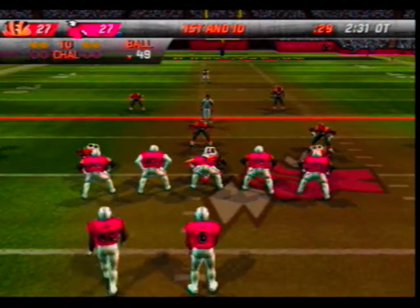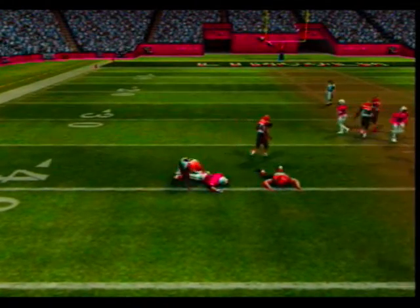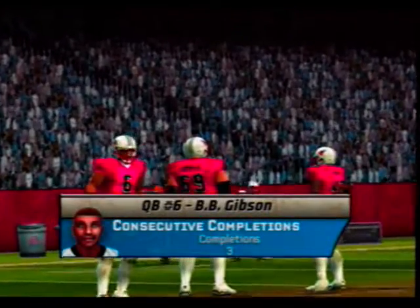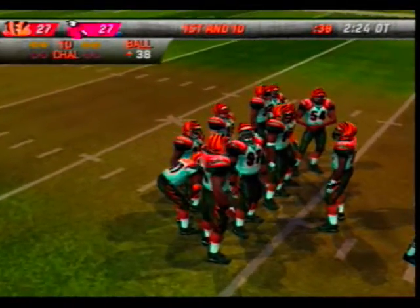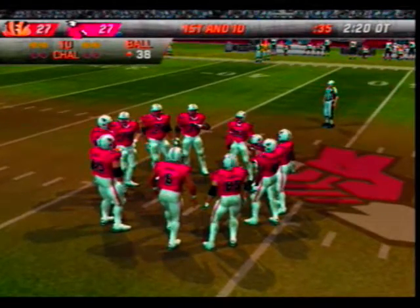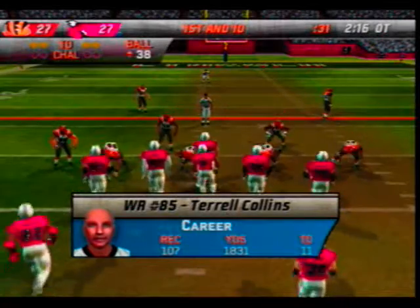Back in the gun. Watch your eyes. Cincinnati comes out in their nickel package. Gets the pass off. He hits his receiver. He zips that pass in the air and picks up the first down. Well, you look for the open guy in any play, but there is a progression. You look to your first guy, then your second, and so on. He did a nice job of going through the progression that time. First and 10. Ball on the 38-yard line.